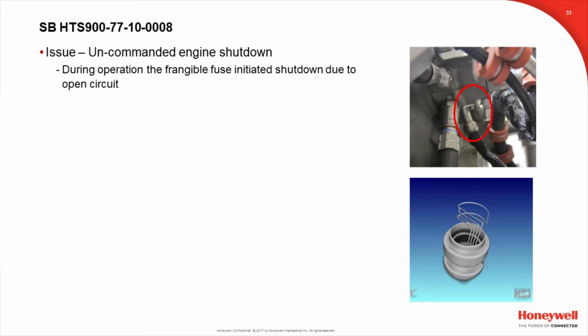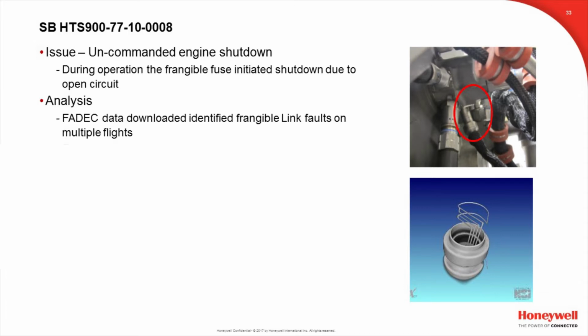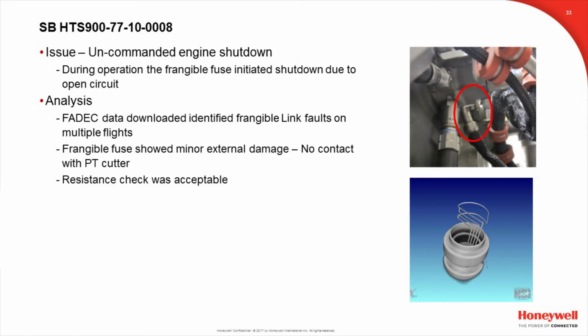Okay, our Service Bulletin 0008 for the frangible link or fuse was due to an uncommanded engine shutdown. During operation, the frangible fuse initiated an engine shutdown due to an open circuit. The FADEC download data identified frangible link or frangible fuse faults on multiple prior flights. During investigation, the frangible fuse showed some minor exterior damage, and it was not from contact with the PT cutter. The resistance check of the frangible fuse was acceptable.